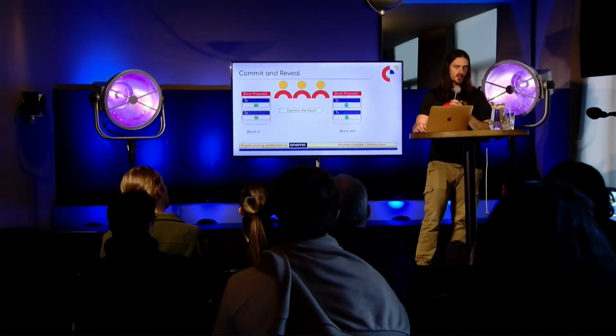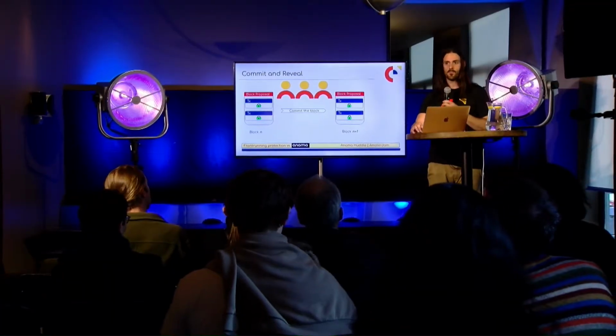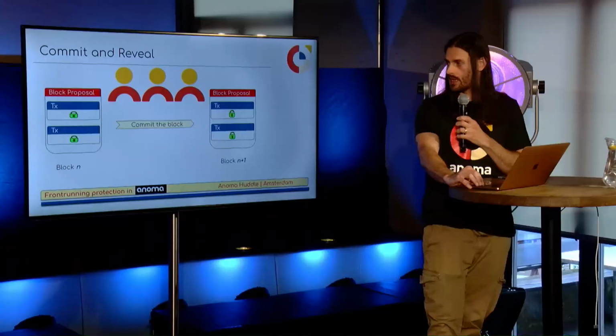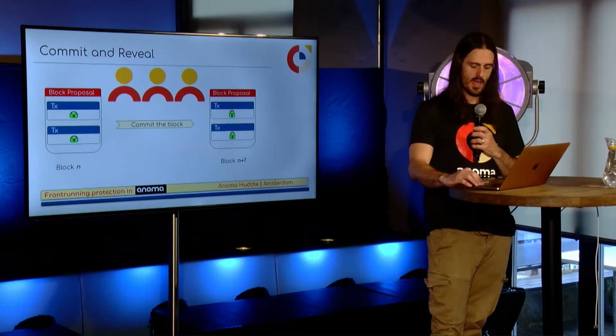Now this all sounds great, of course, except that, how do we encrypt these things? How do we decrypt them? I mean, we can't just have a decryption key lying around somewhere because obviously people would decrypt them and figure out what's in these transactions before they're supposed to. It's really important that we only know what's in these transactions in this case at block N+1. At block N, these should be completely opaque, or as opaque as we can get them, to validators. Unfortunately, it's really hard to make these things completely opaque, but we want to hide as much information as we can.